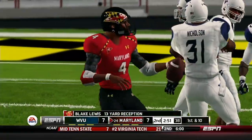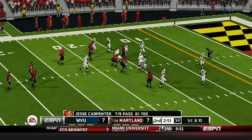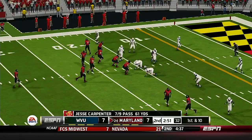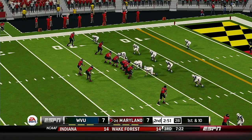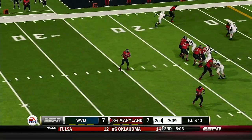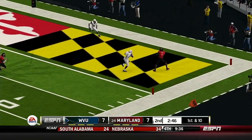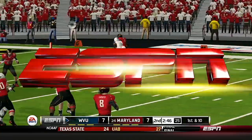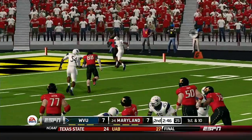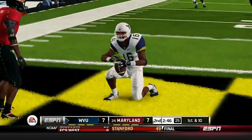The 17 fires out quickly to the tailback. That makes it first and 10. Rifles it right. Picked off by the senior. Not a good decision there. Why'd he even throw that pass? Well, it's a good job by the corner of sitting back and reading the quarterback's eyes. Good job of disguising coverage as well.